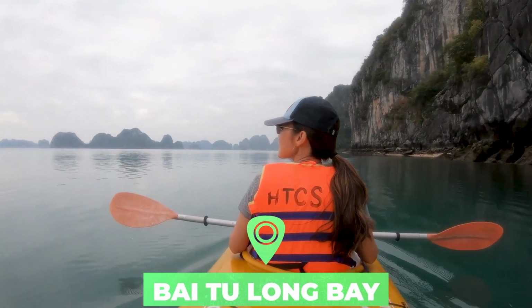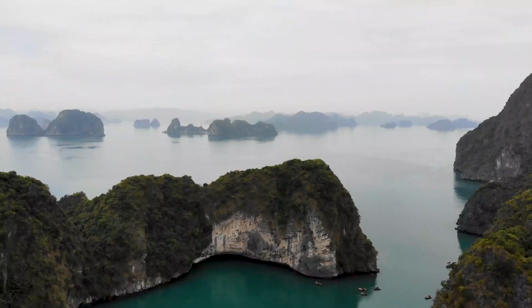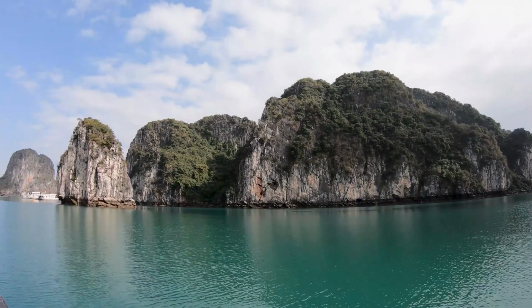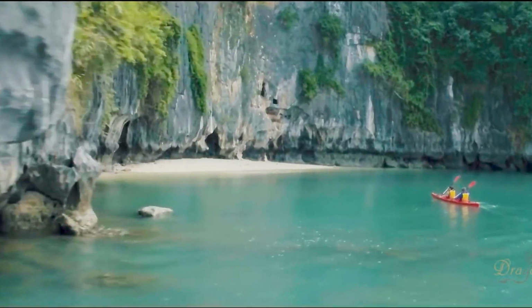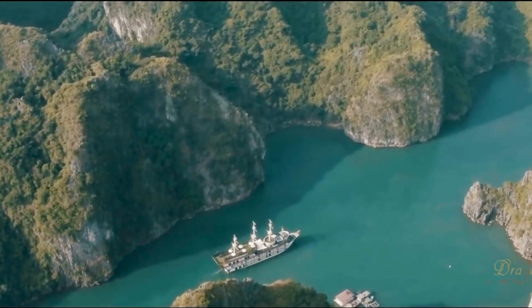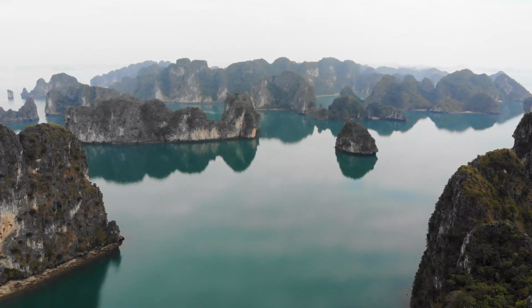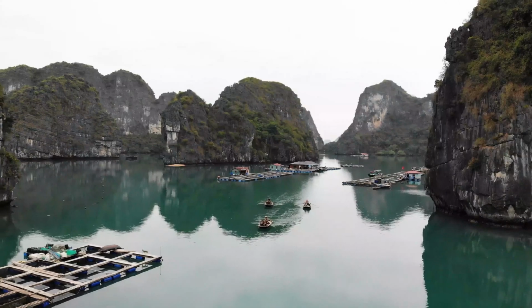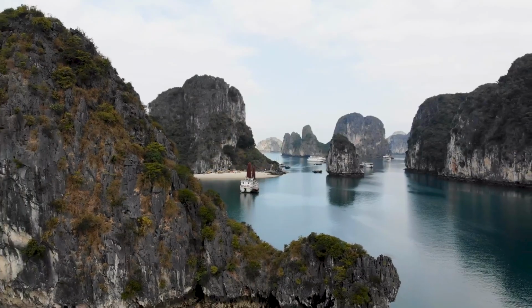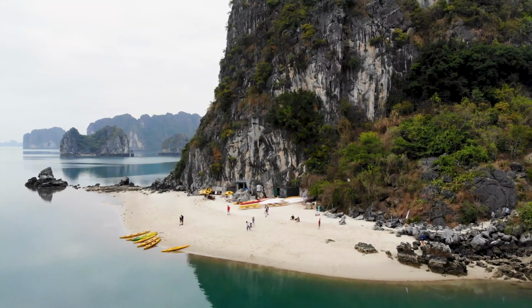Number 2, Bai Tu Long Bay, as it is located in the far east of Halong Bay. Bai Tu Long Bay sees substantially fewer tourists than the rest of the region's many attractions. As such, it is perfect for people looking for an off-the-beaten-path experience. This lesser-known alternative to Halong Bay has gorgeous beaches, impressive caves, and secluded villages for you to explore. These offer up a myriad of hiking, snorkeling, and rock climbing opportunities.